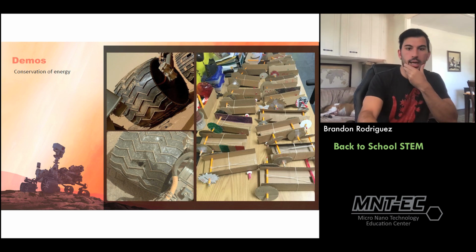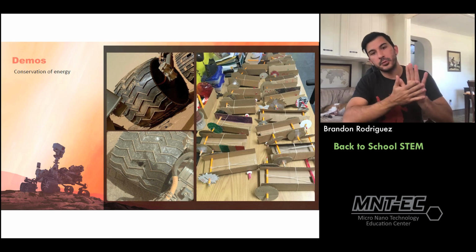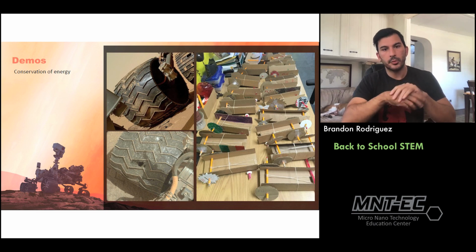Because the context here is, if you look at the top left picture, you're seeing the Curiosity wheel shortly after landing. And the bottom left picture is the Curiosity wheel about a year ago. This is even old. Times are tough on Mars, right? There's no nice paved roads to gently saunter down. So these wheels are getting torn up. So I like to tell kids, you're going to build the next best rover.